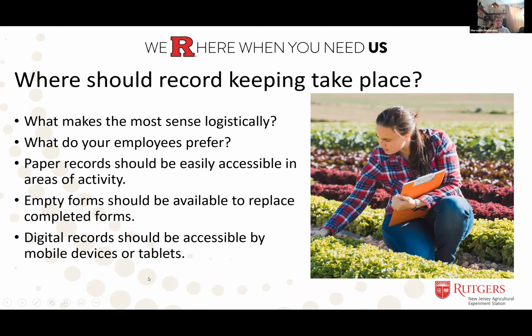So where should record keeping take place, right? The place we don't want to see record keeping take place is for all those records to take place in an office. If people have to leave the area that the activity is taking place in and walk into an office in order to write down information, you're not going to have follow through as well as you would want in that situation. So really thinking about, can the record keeping happen with the person as they're doing the activity, and what's the easiest way for them to be able to do that?